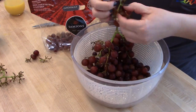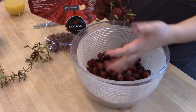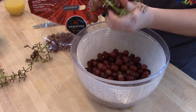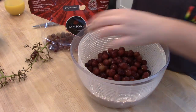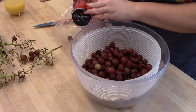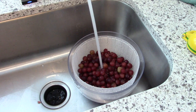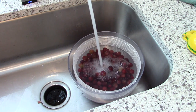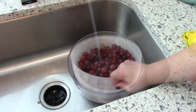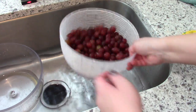So how I like to prep my grapes is just picking them off the stems. I go ahead and put them in my salad spinner with the strainer insert inside the bowl. And then once I have those all picked off the stems, I will go ahead and just put that down in the sink. I will run some ice cold water over them, pour in a little bit of vinegar, and just let them sit for about 10 to 15 minutes. Once they have sat, I go ahead and just rinse them off with some extra cold water, and they are good to go for the upcoming week.